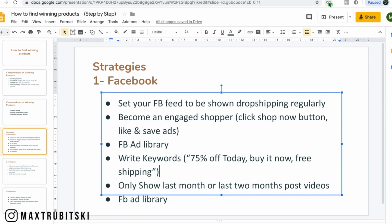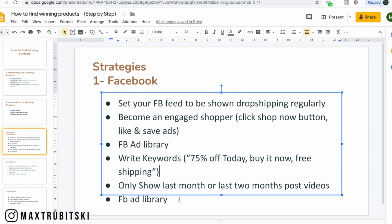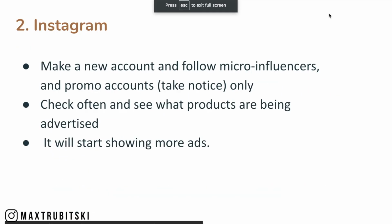You click shop now literally for an hour. Download the extension, which is your Facebook Turbo Ad Finder. And after that, you'll only see dropshipping ads, dropshipping stores. Save them. Also click on the shop now button, and you could potentially find winning products.